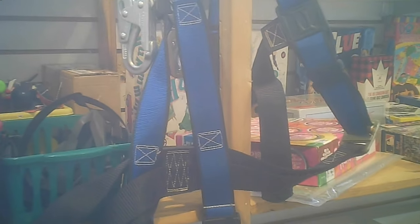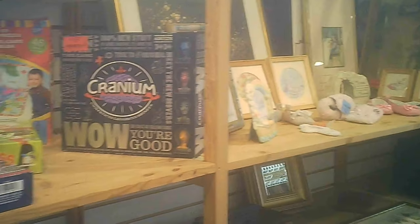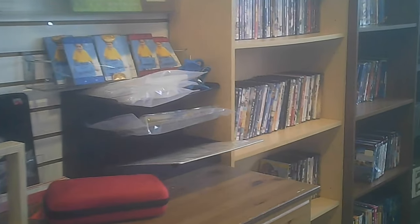So here you see something. Now, body harnesses, honestly, they do expire. They're good for about 10 years. So I'd question whether you'd want to use it in a safety related manner. There are other ways to use body harnesses. It's more so the threads where they're sewn together that fail.